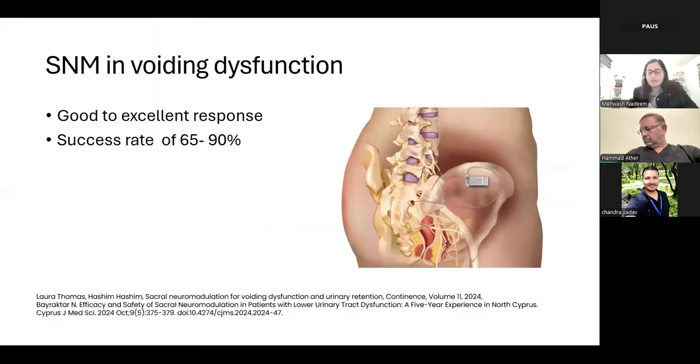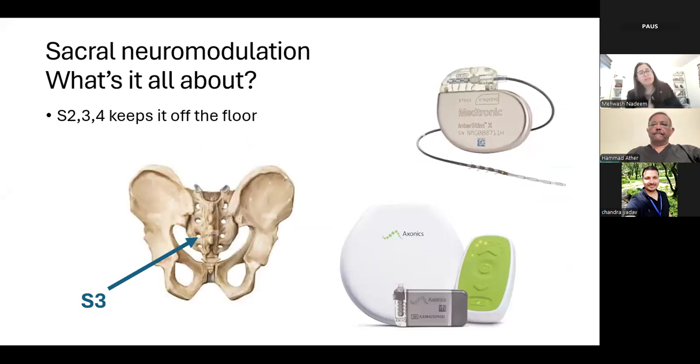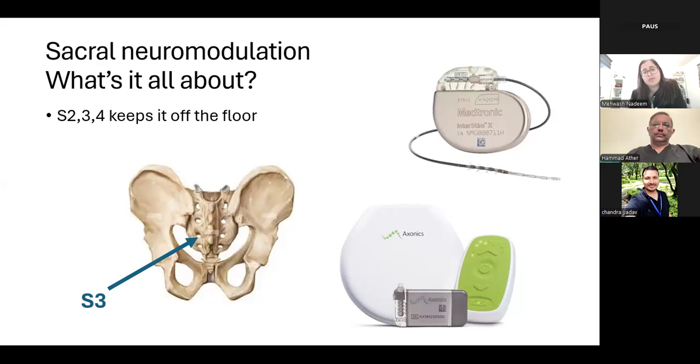So sacral neuromodulation, let's discuss the first option that we often offer to these young females after discussing it at the MDT. It has a good to excellent response depending on various conditions such as Fowler's and high tone non-relaxing sphincters. It's about a 90% response rate, which is fairly good. The mechanism is based on the S3 micturition center. So S2, S3, S4 is offered to the patient both for voiding and defecation dysfunction, because the center is the same center.